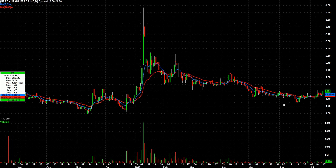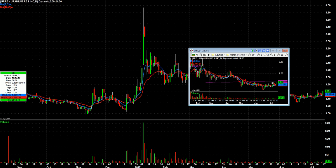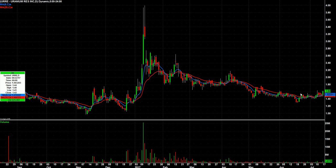Really like this chart on URRE. I would note that the 200-day is kind of right in here. I could slide my small daily chart that I have the 200-day on it, that purple line, which was resistance here, here, and here again. This is a uranium play, and the actual ETF for uranium, or the actual metal itself, I'm not sure which one you'd call that, URA, breaking out today. So URRE looks even better when you know that. So maybe a breakthrough that 200-day moving average, this one might pop.